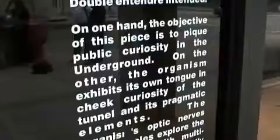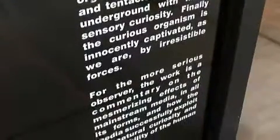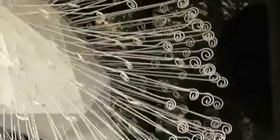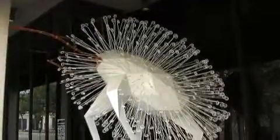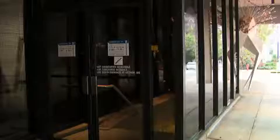And so this is the piece I've been selected to do, and it's called The Curious Organism. My idea was to develop interest in the underground, and part of the problem with the underground is that nobody can see it unless you know it's there. So the thought was, let's put a beacon or some type of an element above ground that would catch people's interest and then somehow pull them into the underground.